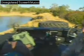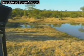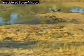We're just moving things around a bit. These two hooded vultures just came down for a drink. We just had to reposition the car there to try and see them a bit better.